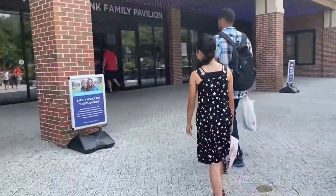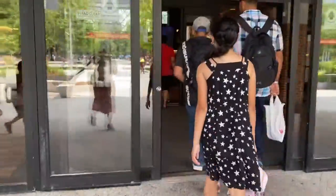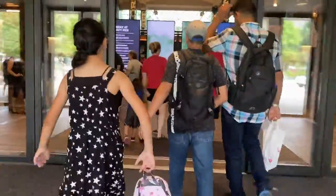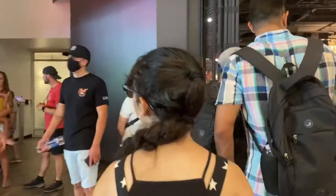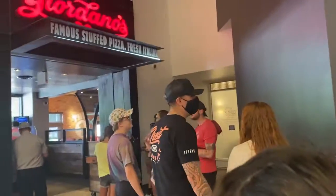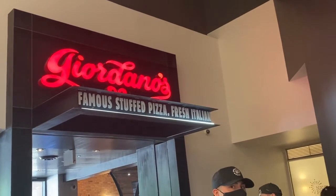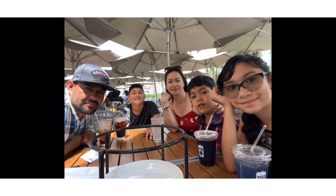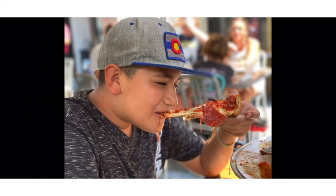After a long day and no breakfast, we went to Giordano's for their famous stuffed deep dish pizza. Now this pizza is massive. We ordered two small and one medium, and we ended up with 1.5 pizzas to take. Just a little advice when buying the deep dish pizza: less is more. You can always order more if you're hungry. Just saying.